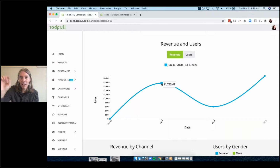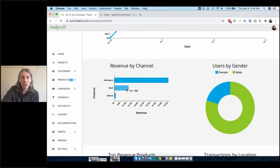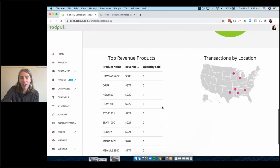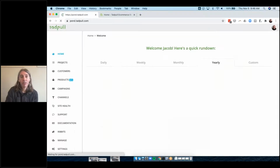So we're seeing revenue by day as well. And again, it looked like we ran a lot of ads and paid search. Email drove a little bit. Here's some demographic data, and again, seeing the products and some geographic data by campaign. So very helpful for teams to think about running seasonal campaigns and what worked and what didn't. If something didn't perform last year, then hey, let's kill it. Or we did really well on Labor Day, so let's think about boosting that as well. So that is the product a little bit.